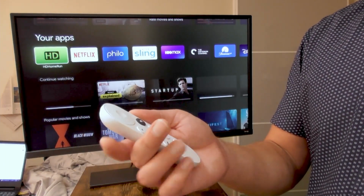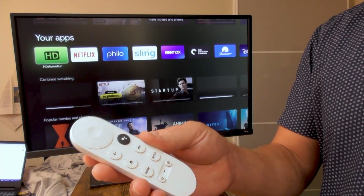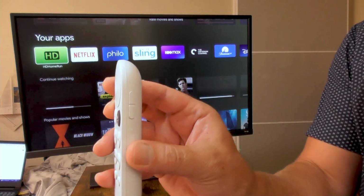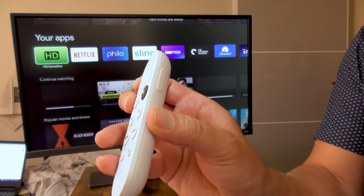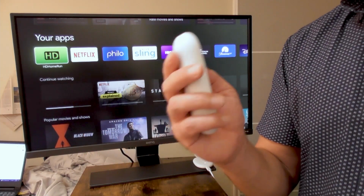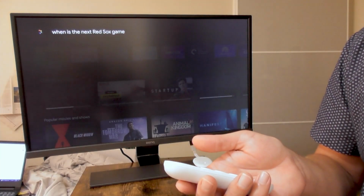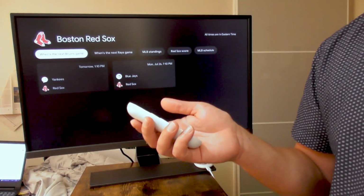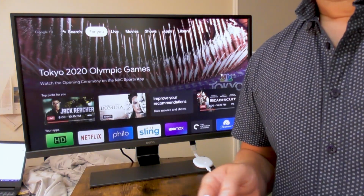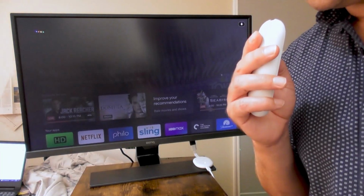The remote control is well designed. It's small, it fits into your hand pretty well. Once you set up the Chromecast, it can power the TV on and off, and it can control the volume with this volume rocker on the side. There's buttons for Google Assistant, so you can quickly ask, when is the next Red Sox game? And there's your schedule. And you have more practical uses, such as just tracking down a favorite movie. Paul Newman movies.